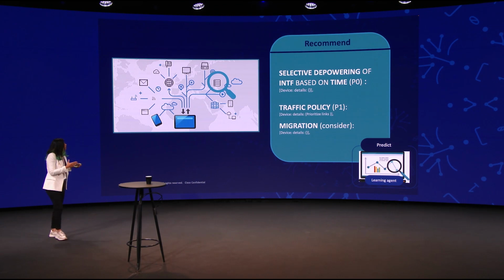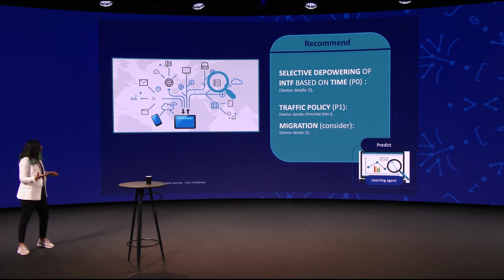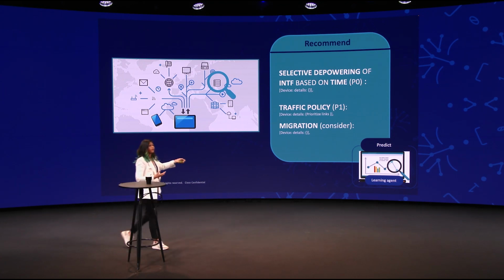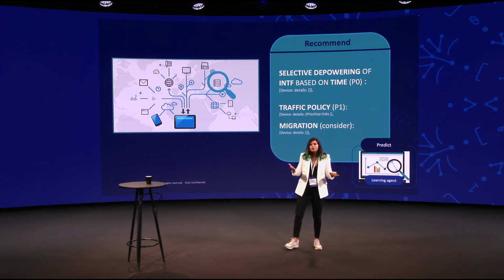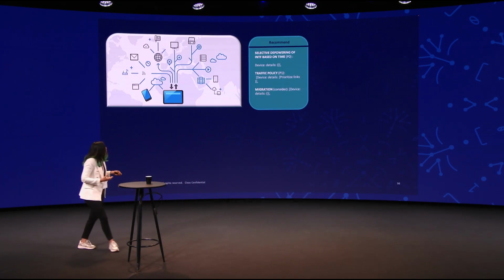Now, if you see, this recommendation says we can have a selective depowering of the interface based on a particular time, maybe during off-peak hours. It could have a different logic as well. There could be a traffic policy so that it improves the efficiency of the bandwidth and also reduces the power consumption. It could have another case like migration of devices, or even software upgrade, or moving to a different solution, moving to a virtualized system, and so on, right?